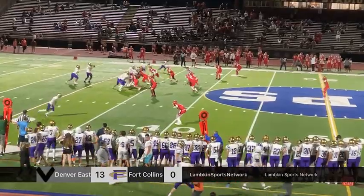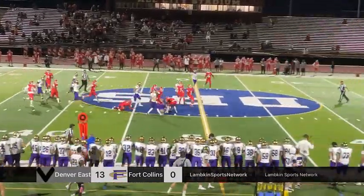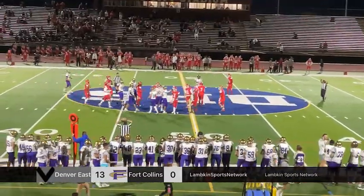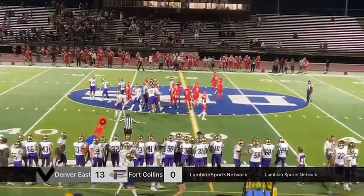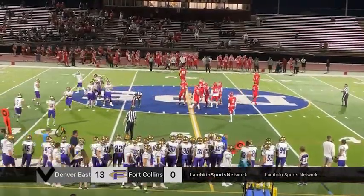Campos in the shotgun, takes a snap. Handoff. Elmore up the middle. He's got a lane. Good yards. He gained about 12 yards. Brings the ball to about the 46-yard line, 47-yard line. Good strong run.